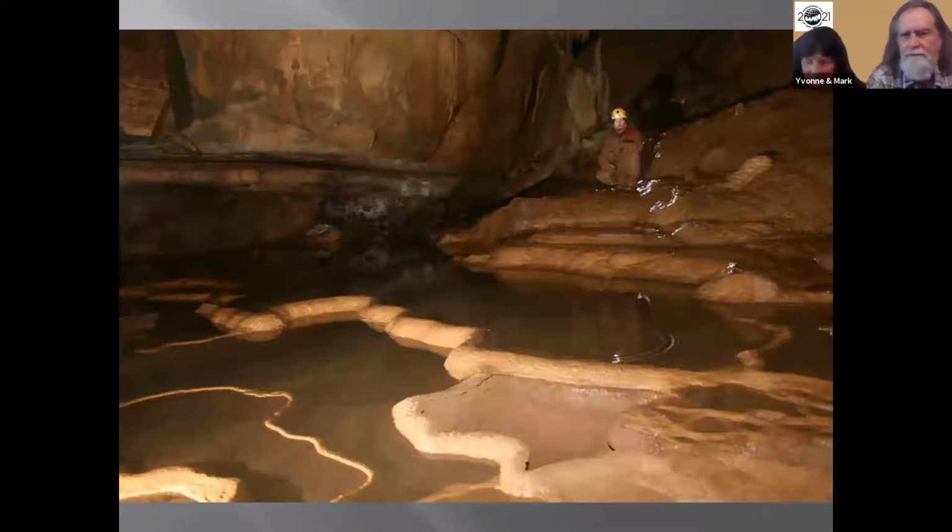These are rimstone dams. This is a fairly common sort of formation you see in commercial caves. They're little ridges of calcite that hold back a pond of water, and sometimes they cascade down from one to the other for a long way. They're very beautiful.